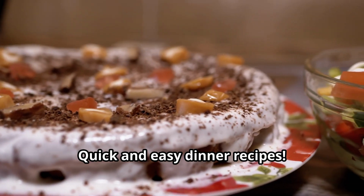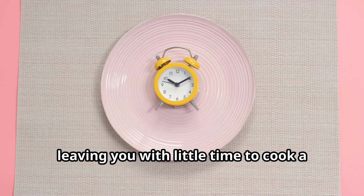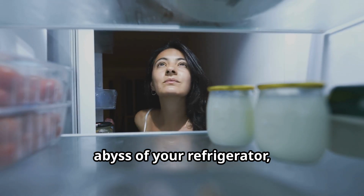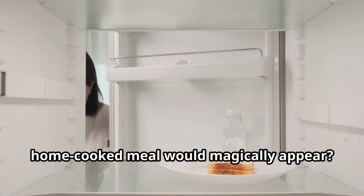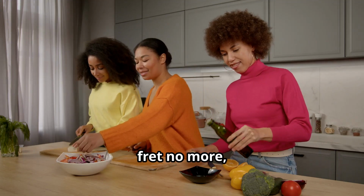Quick and easy dinner recipes. Are you constantly juggling work, family, and a million other things, leaving you with little time to cook a healthy dinner? Do you find yourself staring into the abyss of your refrigerator, wishing a delicious home-cooked meal would magically appear? Well, fret no more, my friends.